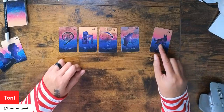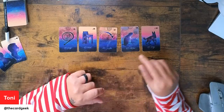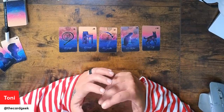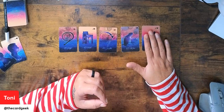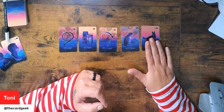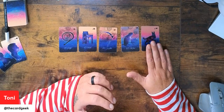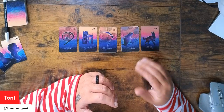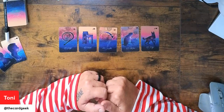How do they end that scenario? With dog. Thank goodness. Dog is our card as far as finances is concerned. If you think of that loyalty, that friendship, a loyal financial situation is one where you can pay your bills. It doesn't mean that you have loads of money in the bank, but it does mean that you are comfortable with the amount of money, and it is almost like a status quo as far as finances is concerned.